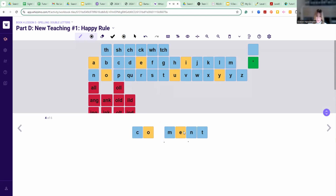Same with this word. I want this word to be, let's move this over here, comment. I hear the M in the second syllable. Short vowels must be closed. The word is comment. Okay, so we can look at other words. We can change shabby into shabby. We can change Edie into Eddie. Okay, so that's part one.